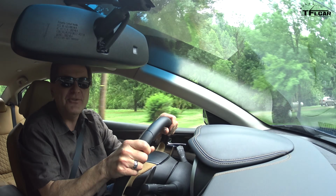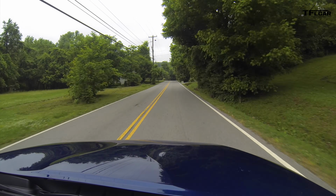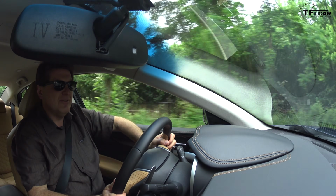Nissan says this 8th generation Maxima is a 4DSC. What does 4DSC stand for? Four-door sports car. So they're saying that this is one of the sportiest four-door full-size sedans in America. So let's see if they're right.